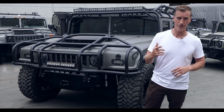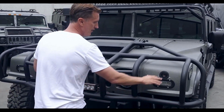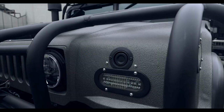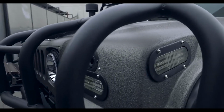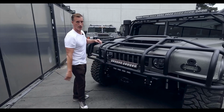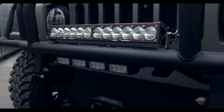I want to show you some cool features and stuff that we did to it a while ago. First and foremost is kind of cleaning up the design of the truck. As you know, there's like a big pocket here. Originally, we flushed that in just to give it a cleaner look. And then we threw a FLIR system in up here, full LED lights all the way around. And as you can tell right here, as well as up on the top, those lights up there, cop lights, it's a full Whelen package.